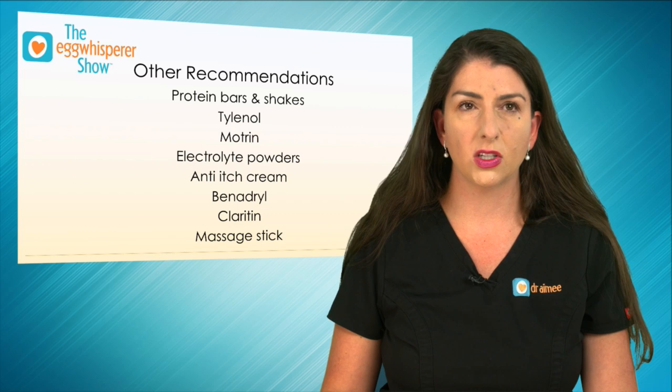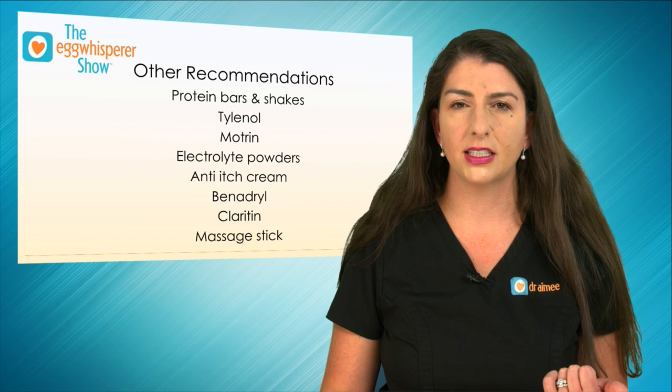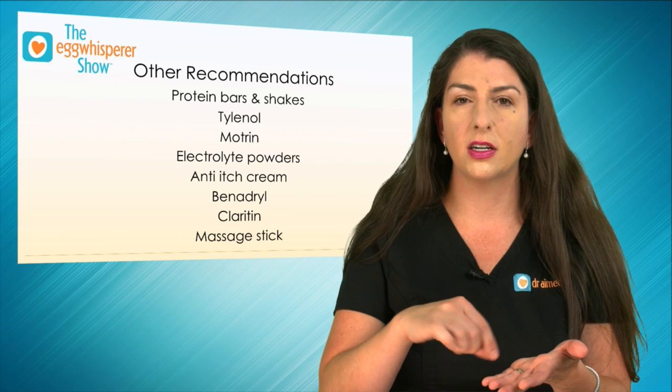Electrolyte powders are also another alternative to the electrolyte-rich drinks. You can get, for example, Liquid IV. There's another brand called Drip Drop. I think they have that at Walgreens. Liquid IV, they also have that at Costco right now. So you can just basically open up the powder pack, put it in your water, and it makes your water more hydrating. So that's something else that you can do.